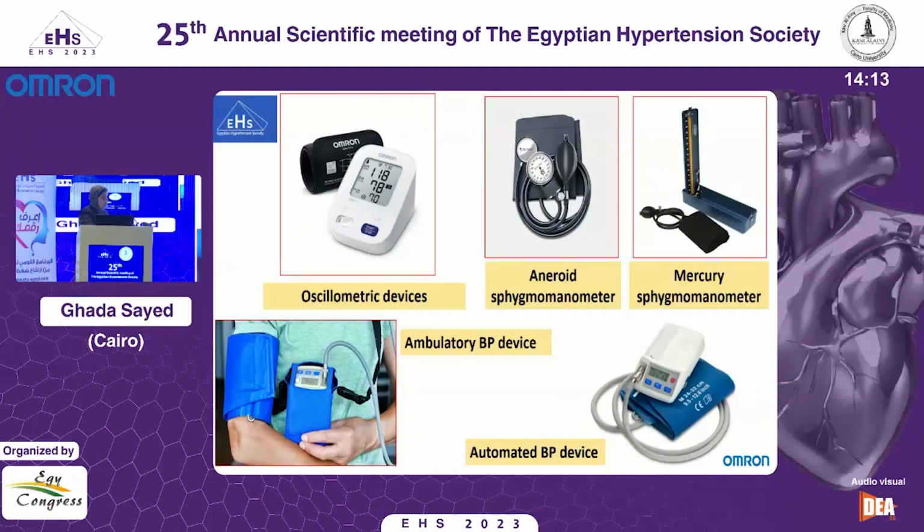We have many devices available in the market: the well-known and traditional mercury sphygmomanometer, the aneroid sphygmomanometer, the oscillometric devices, and the subsets of oscillometric devices, the ambulatory blood pressure measuring device and the automated unattended blood pressure measuring device.